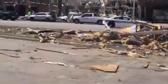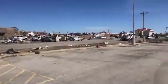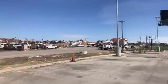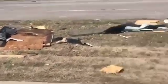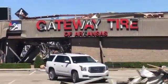So we're gonna cross over a little bit here. Cross through this parking lot. We're watching live continuing coverage here, National Storm Center. Currently live in Jonesboro. Look at that. Look at the gateway sign.